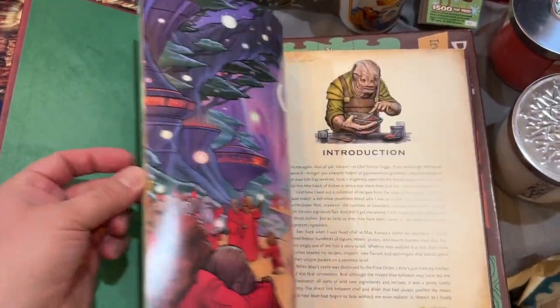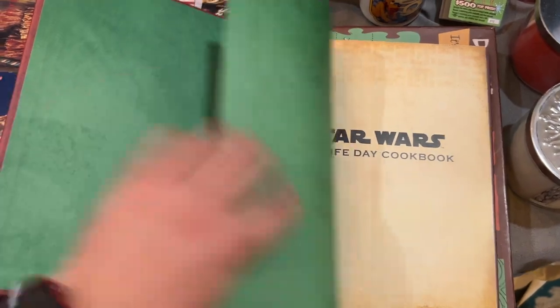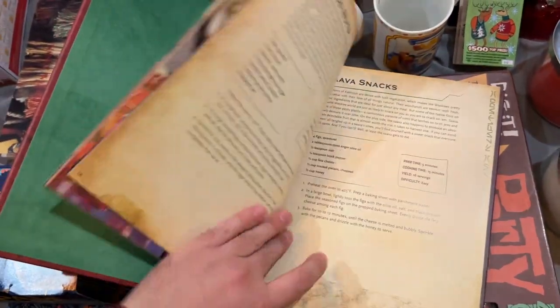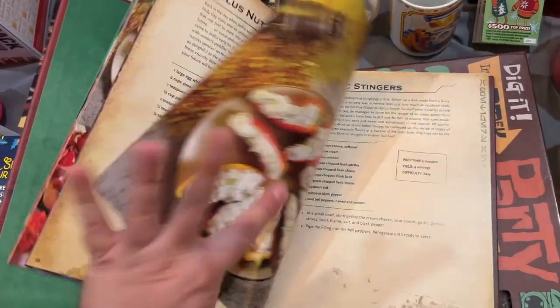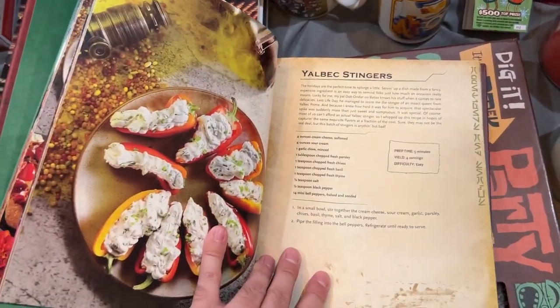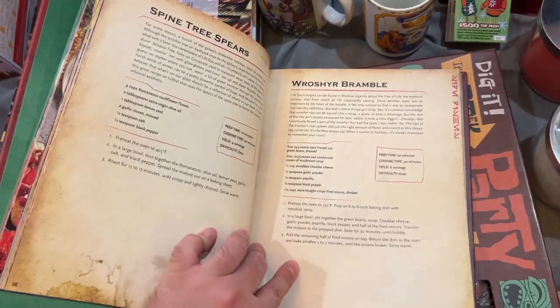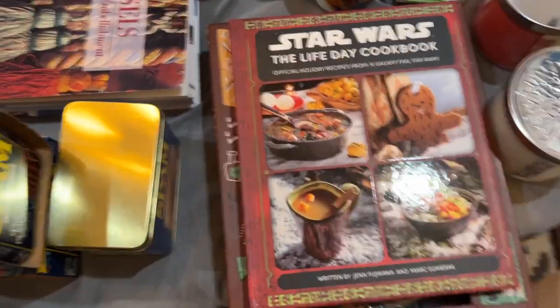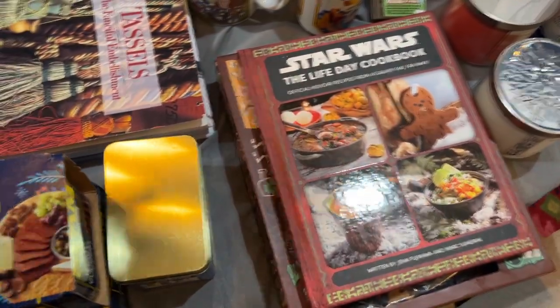I have a Skyrim one that goes with a video game I play called Skyrim. But now I have a Star Wars one, and it has really interesting snacks. I don't know if I'll make anything, but it's really fun to look at. And who knows, maybe in the future I'll start using my cookbooks. Very good coffee table book and conversation starter.